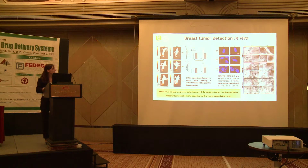Electron microscope images revealed that at 5 hours post-injection, all 3 types of nanoparticles came into contact with the membrane of tumor cells, but then they were internalized with a different rate. Actually, at 48 hours, trastuzumab conjugated nanoparticles were already detected inside electron-dense structures, typically lysosomes, suggesting that they were targeted toward a degradation pathway, while half-chain nanoparticles were still detectable in late endosomes.